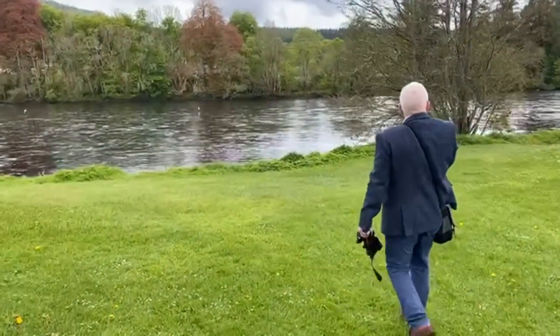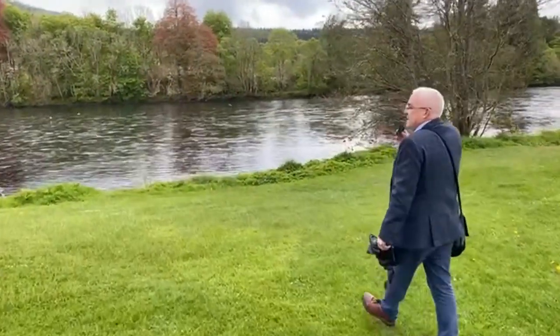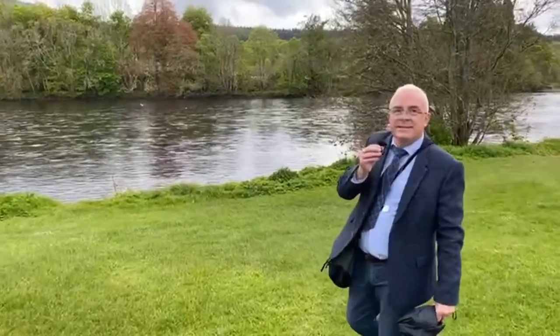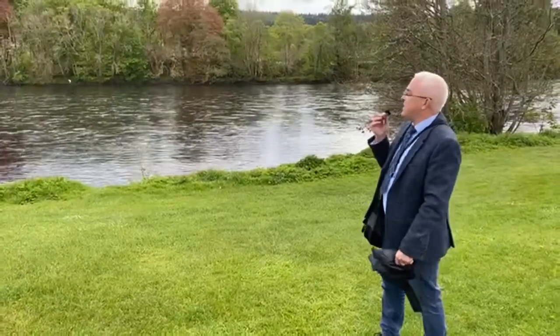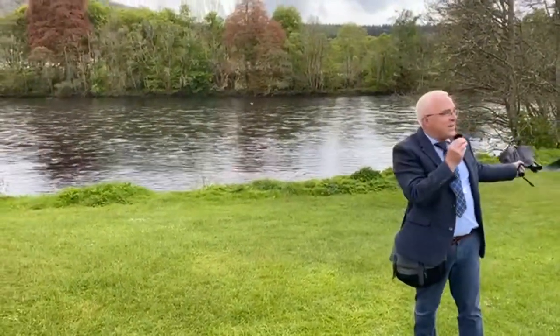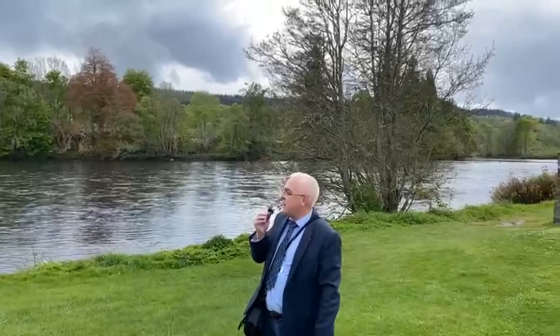So this is the River Tay. I think a lot of our viewers are enjoying the view here. It's beautiful today, and there's a bit of blue sky even coming through. And you can see now we are in the Highlands. The hills are opening up, the mountains are opening up.